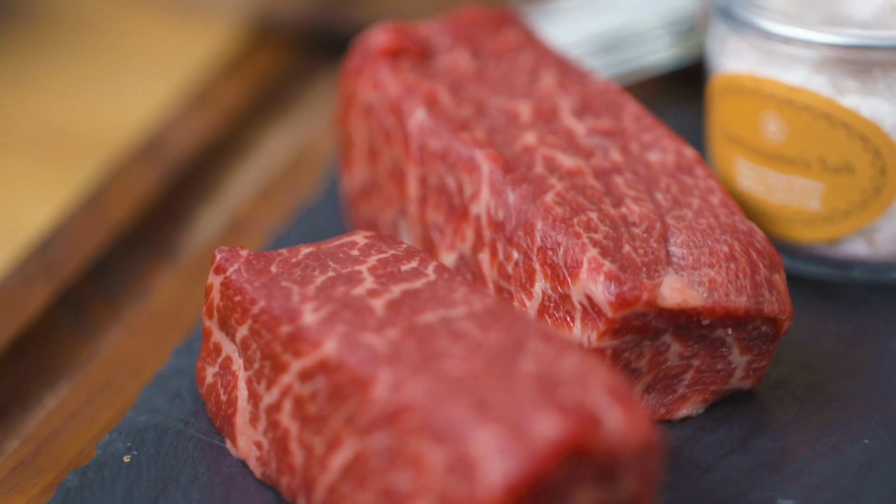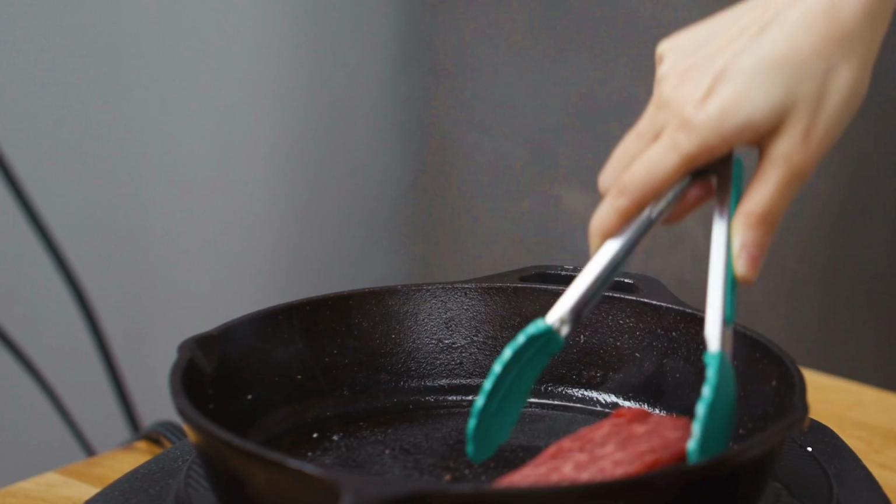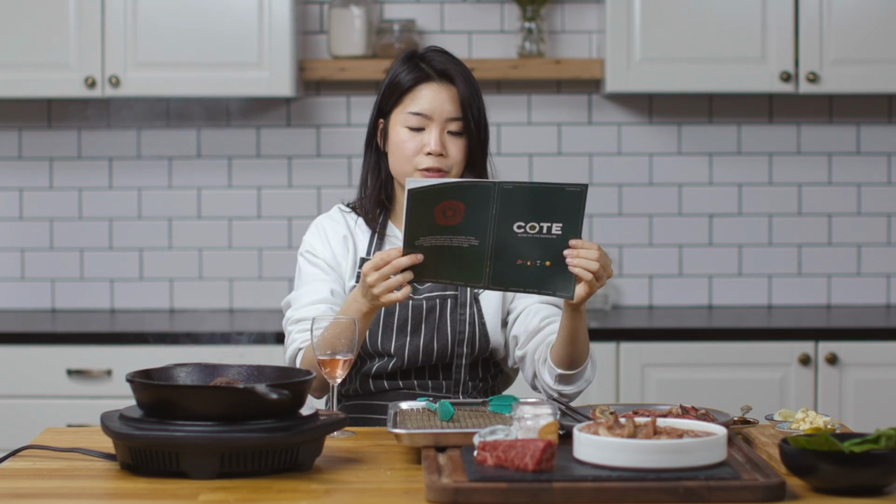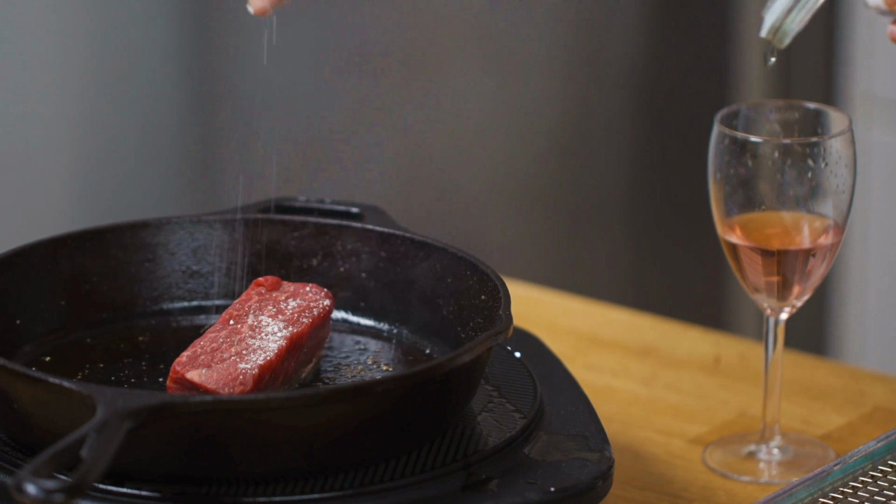In Korean barbecue, this is the part where we kind of chat and drink a little, digest, and continue cooking. Shall we continue? I think we shall continue. Moving on. Next up is the COTE steak. Has incredible marbling. Cook this cut on all 4 sides for more structure and texture. It's already forming a crust.